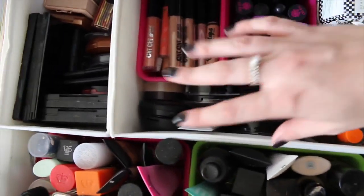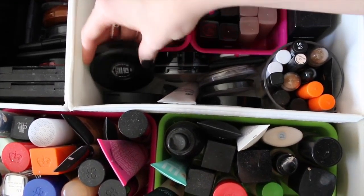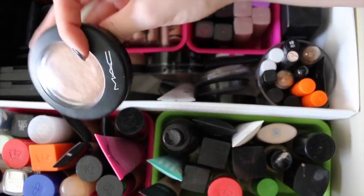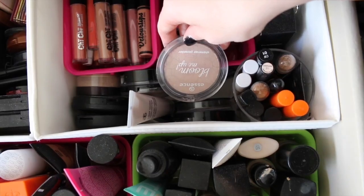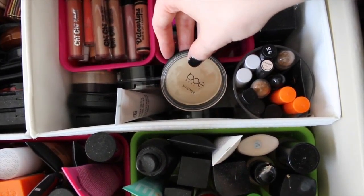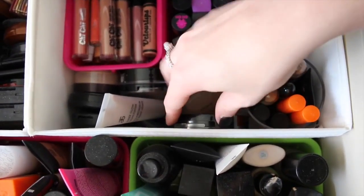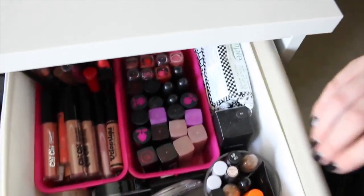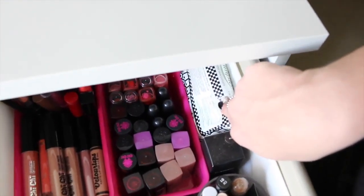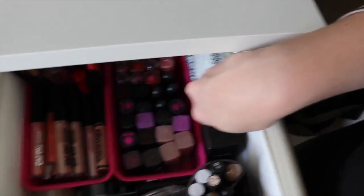I then have my highlighters in here. So I have the Models Prefer Soft Touch, MAC's Mineralized Skin Finish in Soft and Gentle. I have an Arbonne liquid highlighter. What else do we have in here? The Essence. The Australis highlighter. If you have not had the chance to go out and buy it yet, please do. It is incredible. I also, back here then, just have a spare set of makeup wipes. These are the Simple Makeup Wipes, limited edition ones.